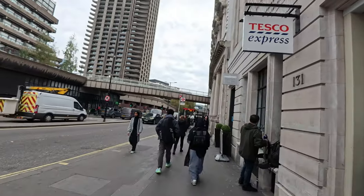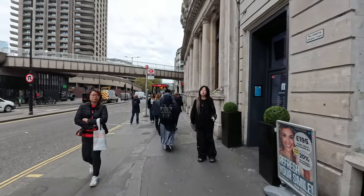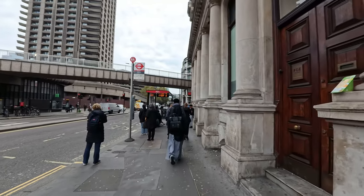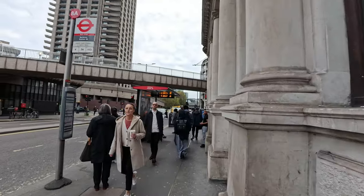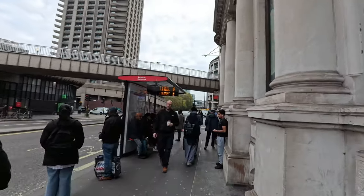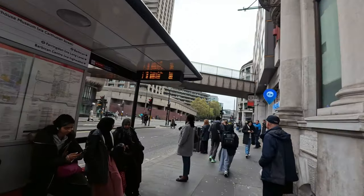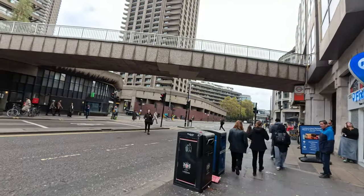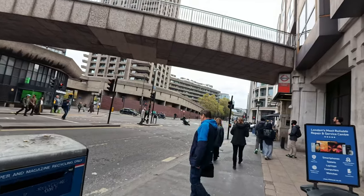Is my favourite. Finsbury Park, Twix Cross, oh, 20 minutes. Jump on the train one day, on a bus one day, guys, and just go from one side of London to the other side.